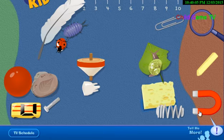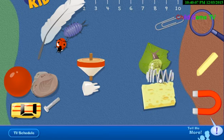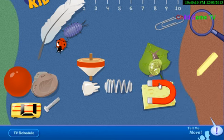I wonder if it'll stick to the magnet. Which objects will the magnet attract? I wonder if it'll stick to the magnet.